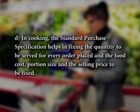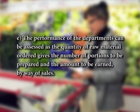In cooking, the standard purchase specification helps in fixing the quantity to be served for every order placed and the food cost, portion size and the selling price to be fixed. The performance of the departments can be assessed as the quantity of raw material ordered gives the number of portions to be prepared and the amount to be earned by way of sales.